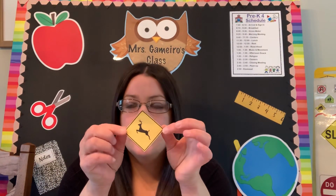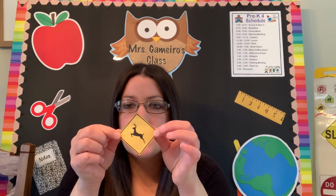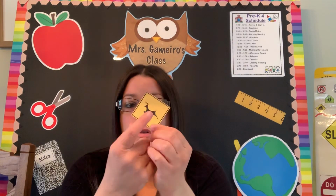Another sign that I have is this yellow rhombus or diamond sign with a deer. What might this sign mean? Right, that a deer might be crossing there, so you might want to drive slow because a deer tends to jump out in front of the road. So this means deer crossing, so there's a picture of a deer.